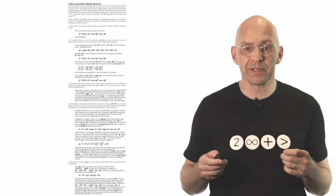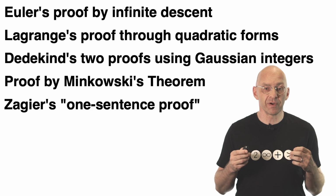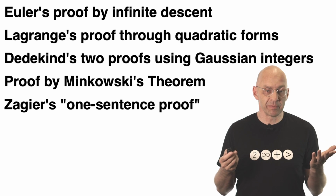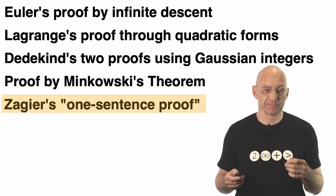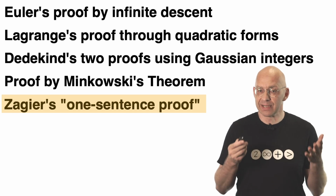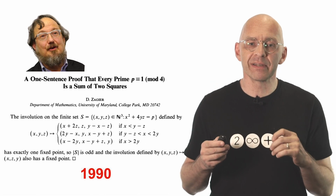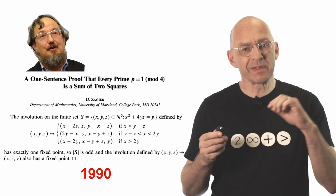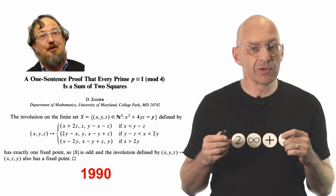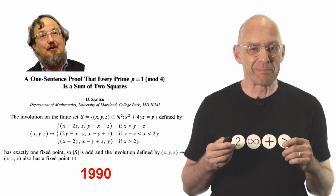As well as Euler's proof, Wikipedia lists a number of other proofs by other top mathematicians. These are some of the proofs that you'll usually find in textbooks. All of them are at least as tricky as Euler's and are only accessible to people with some reasonable background in mathematics. Of these proofs, definitely Zagier's one-sentence proof sounds like the most inviting. That is, until you read Zagier's sentence. The involution on the complicated finite set S defined by something even more complicated has exactly one fixed point. So the number of elements of S is odd, and the involution defined by swapping Y and Z has a fixed point. All clear? Well, maybe not.